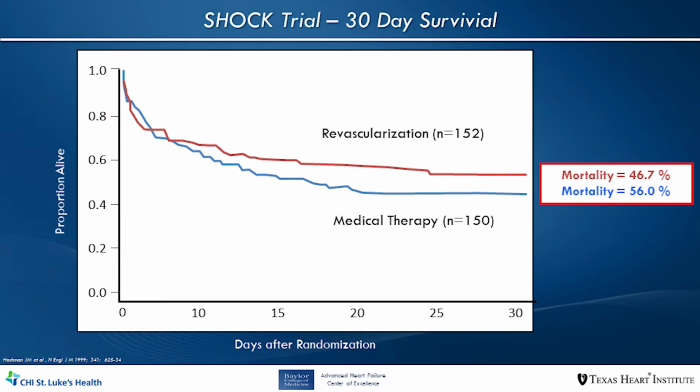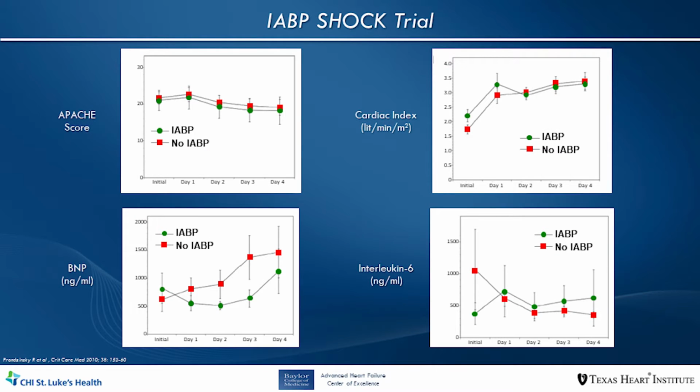Now, the SHOCK trial was not designed to look at patients with balloon pump support and patients off balloon pump support, but I think that we can at least draw a conclusion that intra-aortic balloon pump counterpulsation is not a panacea, right? So it certainly did not reverse the shock state in most of these patients, and a lot of these patients died. So let's move on to more specific data with regards to balloon pumps.